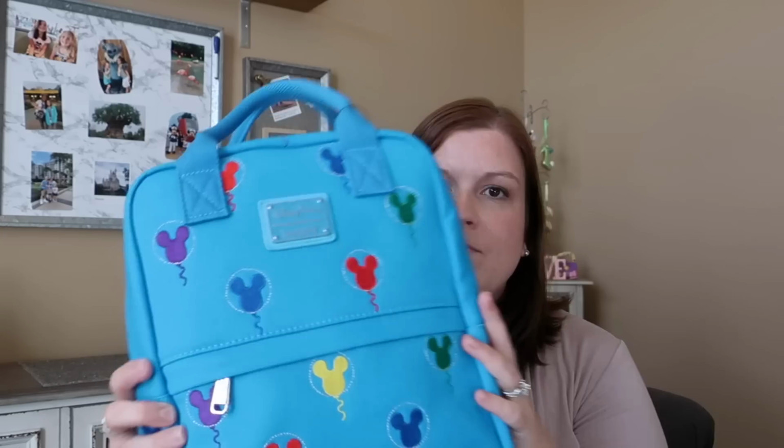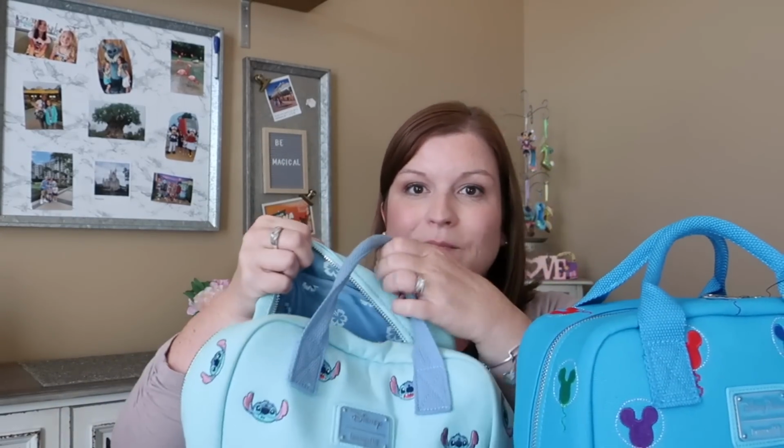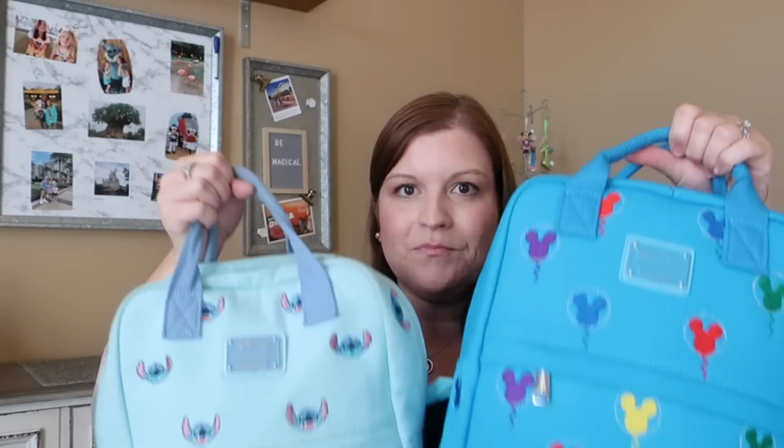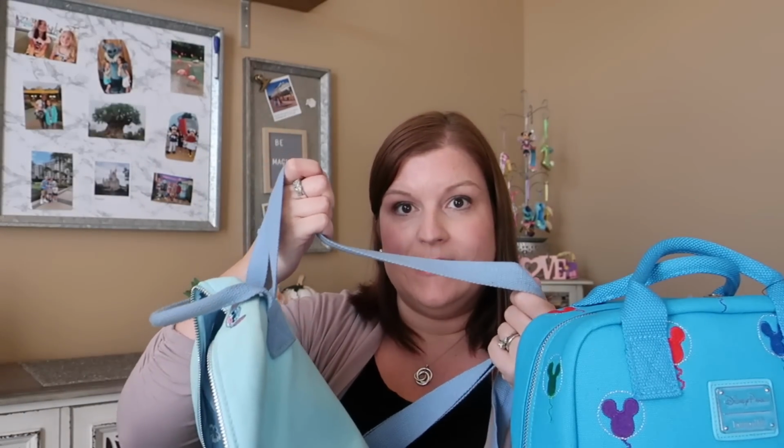So this has the Mickey balloon print all over it. And I actually was carrying another Loungefly bag, which does not look new after this trip, but it's the same style, this canvas style. This was the first trip I had used this canvas style backpack, and I loved it. It was so convenient to use. I used the top handles a ton. These straps are super comfortable to wear inside the parks.